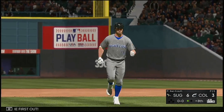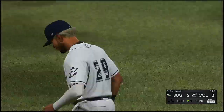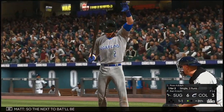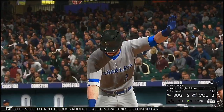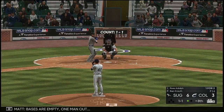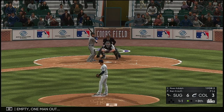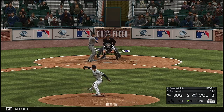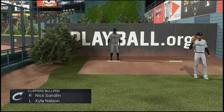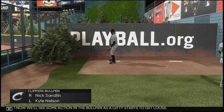Now batting, right fielder Ross Adolph. So the next to bat will be Ross Adolph, a hit in two tries for him so far. Bases are empty, one man out. Fastball close, but he didn't get it. 2-1. And now we'll see some action in the bullpen as the lefty starts to get loose.